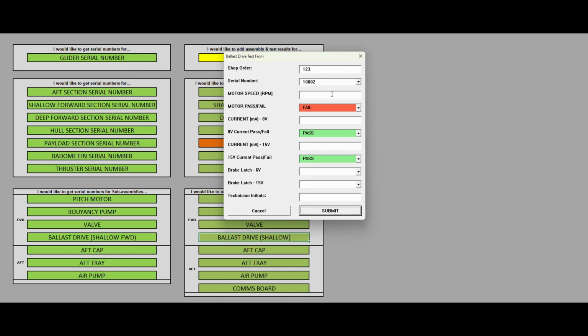We are now going to enter this test record, and this form has built-in logic to help reduce any human error. For instance, if a voltage is too low, it will automatically trigger the failure status, and the pass-fail cell is then color-coded in real time to give immediate feedback to the technician. In this case, we are going to just enter some arbitrary data.